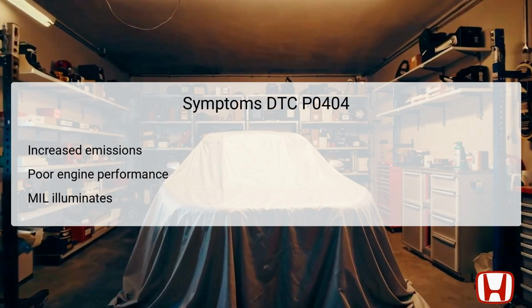Drivers may also experience poor engine performance, characterized by rough idling, decreased fuel efficiency, and reduced acceleration. Furthermore, the illumination of the malfunction indicator lamp, MIL, serves as a visual cue to drivers that something is amiss with the EGR system, necessitating prompt investigation and repair. Recognizing these symptoms can aid in timely diagnostics and maintenance efforts.